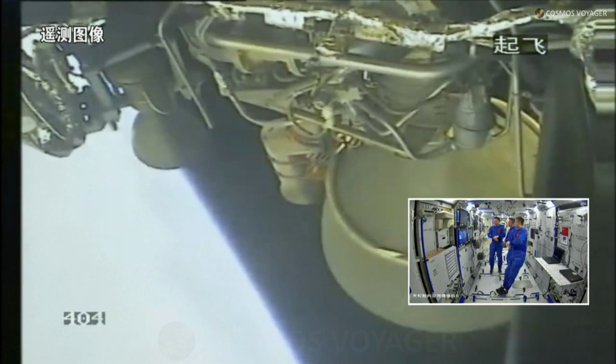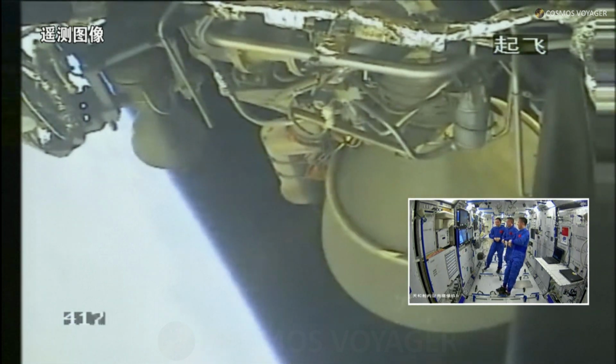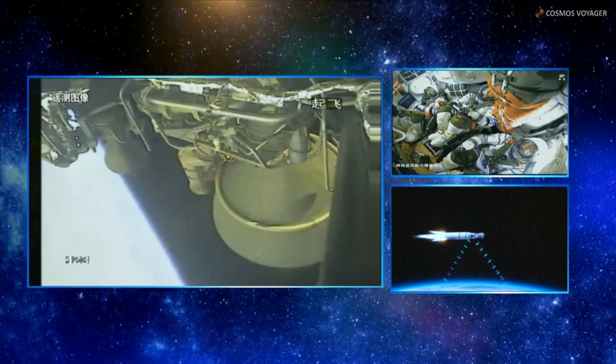Wow. They are very relaxed. Yes. The Shenzhou-16 crew are relaxed and happily waiting for their colleagues. But we can also see that the three taikonauts in the Shenzhou-16 spacecraft are relaxed because they are well trained for this process. Yes. And so far, it's been a smooth process.